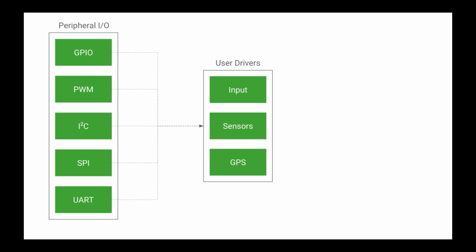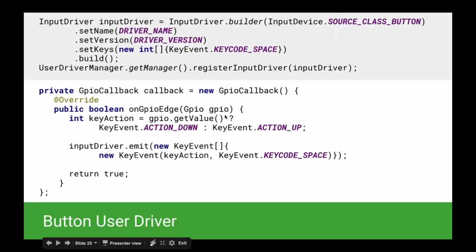Same thing for sensors. Android already has a sensor manager that handles a lot of things such as power management and making sure it asks for sensor updates at the right time and puts things to sleep and stuff like that. Same thing for GPS. So the user driver is a way for you to hook up the right things into the Android framework. The reason why we had this diagram this way is, of course, you can access the peripherals with the Peripheral I/O directly, but oftentimes you want to hook this up to the Android system as well. So this is an additional thing that you might want to do.